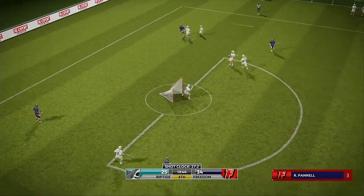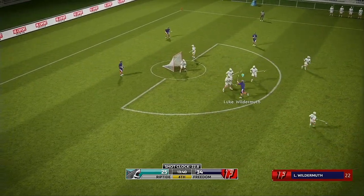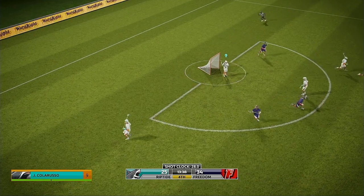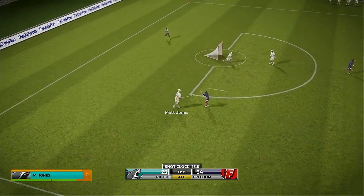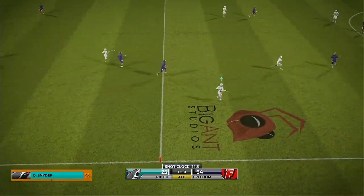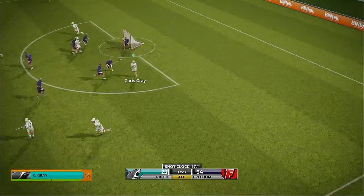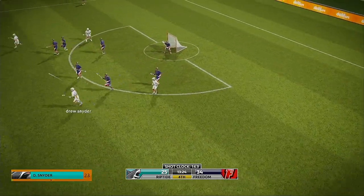Ball side left. Ball top center. Brings the heat. Saved by the goalie. Cole Mid playing goal today. Doing fairly well so far. Enter line. Ball side left. Ball top left.